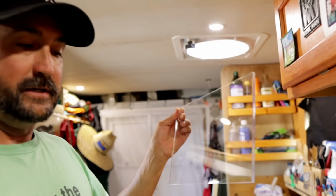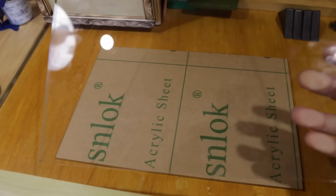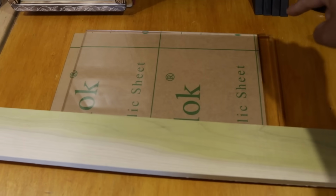And I was able to find some online for relatively cheap. Came with 2 sheets. If you can see it here, it's clear. It's 12 by 8. So it'll fit right in that spot there and still have room to frame around it. So I'll give you a little idea of what I'm talking about here. It's probably not going to make sense until I actually go and do it, but we'll show you what I got. What I'm going to do is this will be the window, this acrylic sheet, and then I'll use this 1x3 to build a frame around that.